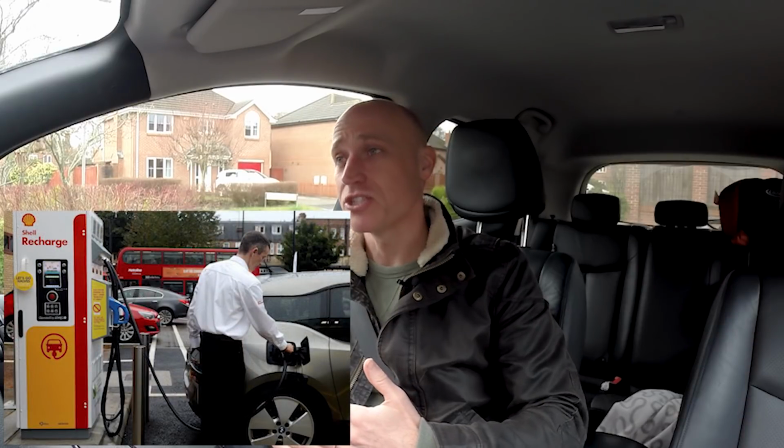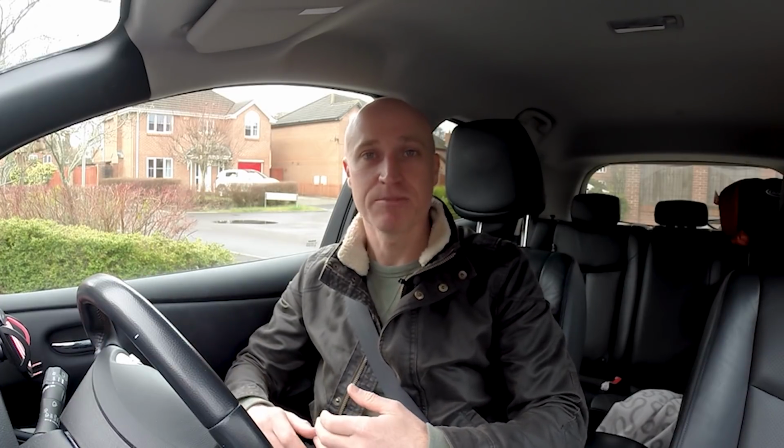Shell, they're another company who've started installing rapid chargers. You access their chargers through an app. It's a Smoov app. Again, they've said the future will be contactless payments, but for the time being, you do it through an app, exactly the same as I've explained with the others.